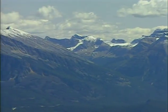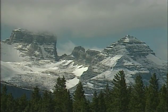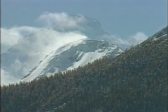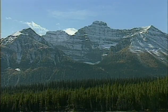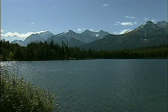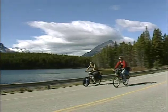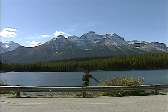And he did. People come from all over the world to marvel at the spectacle of ice and snow, glaciers and rocky peaks. There are three main passes into the mountains, at Jasper in the north, at Crow's Nest in the south, and here, just west of Calgary, at Banff National Park. Banff was Canada's first national park. It's still the most popular.